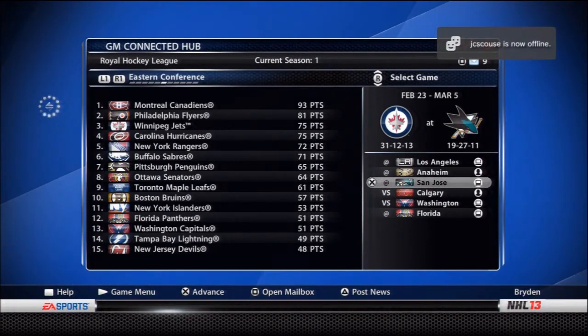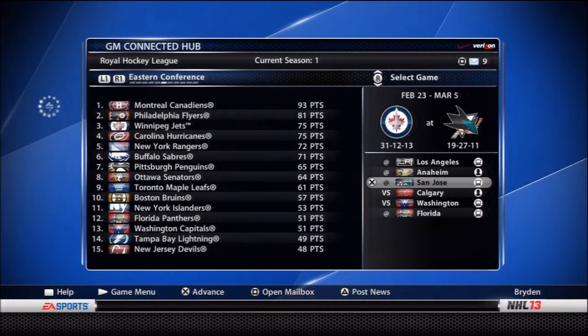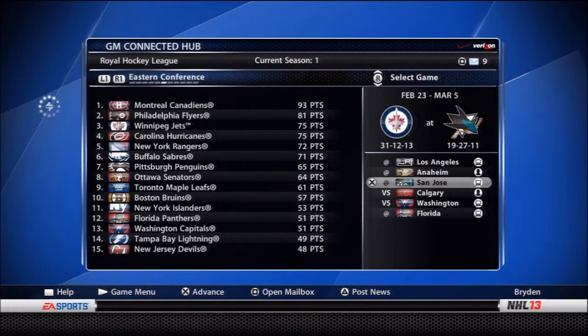Pretty much the divisions are out of reach minus the Southeast there, but there's still a lot to play for, especially for new GMs joining in this last part of the season. There is still room to get into the playoffs, as you can see. So there definitely will be some interesting things going on with that.